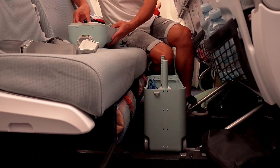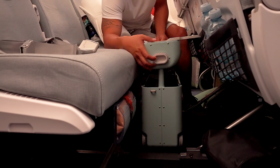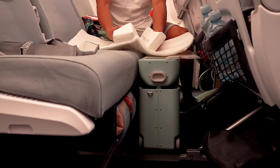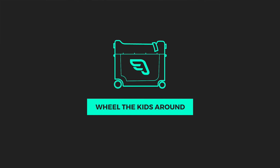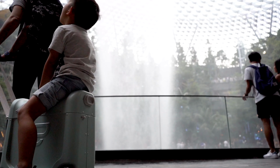So this is really easy to set up. It even comes with a mini mattress to increase comfort and side cushions to prevent their heads from hitting the armrests.